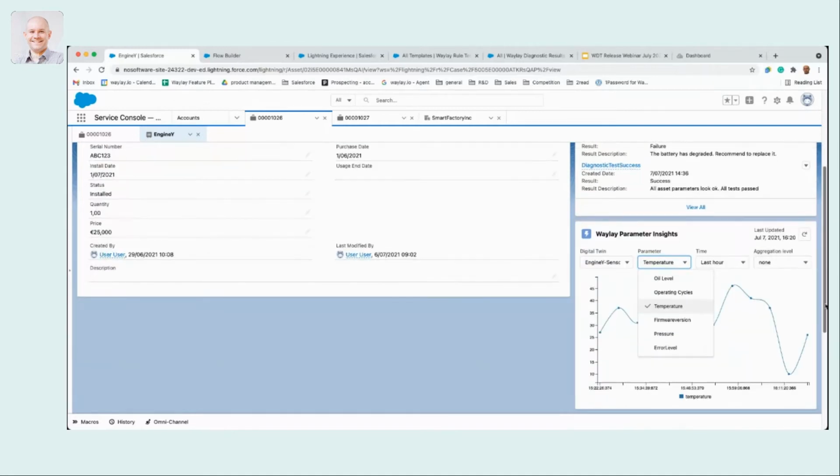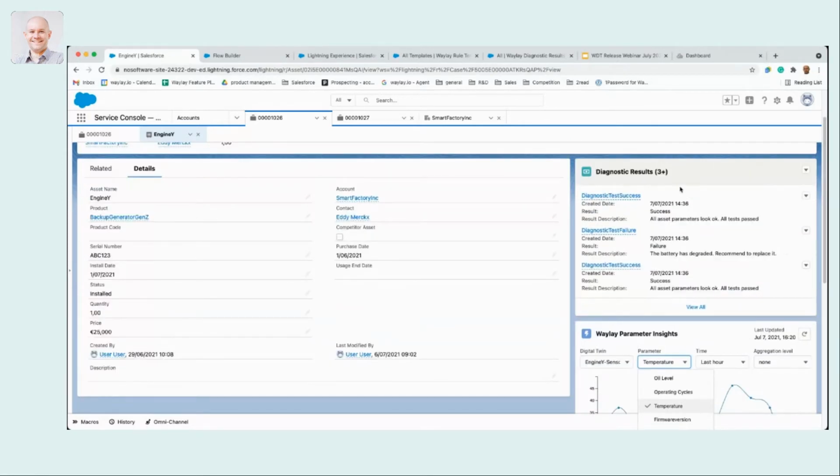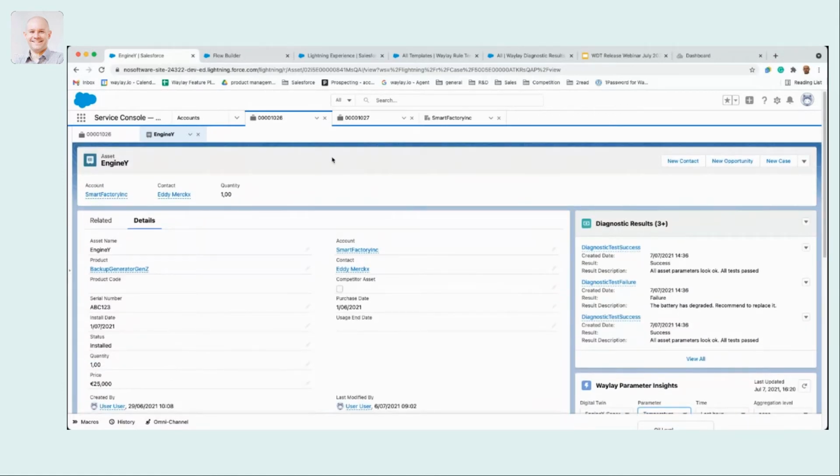It can look at past history. It can look at the current values. It can look at the complete history of diagnostics tests and so forth. Okay, so this is quite efficient from a remote service agent point of view, because it's all within the Salesforce experience, right?